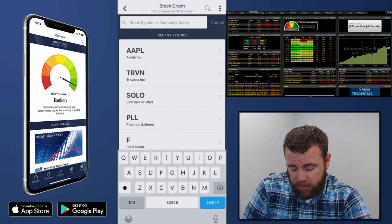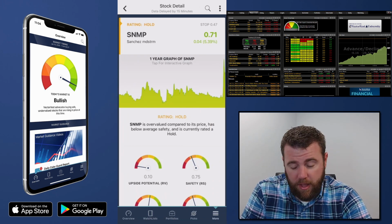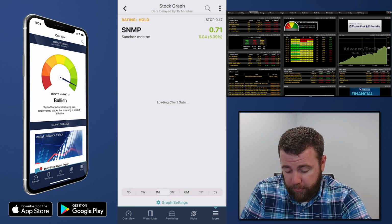SNPM, let's take a look. SNMP, excuse me. All right, so very speculative. Timing at 1.1, really not the strength we like to see.